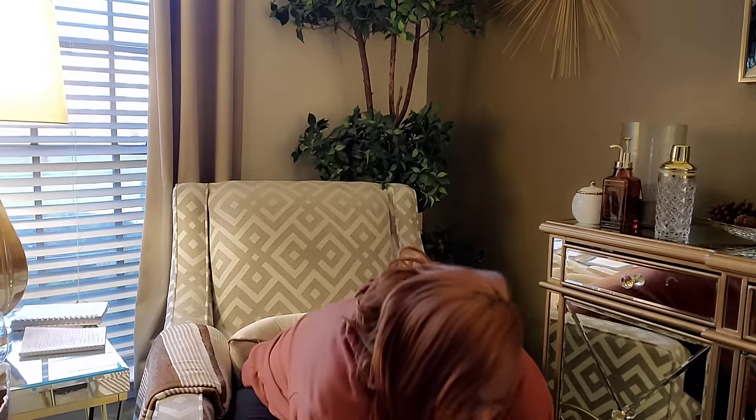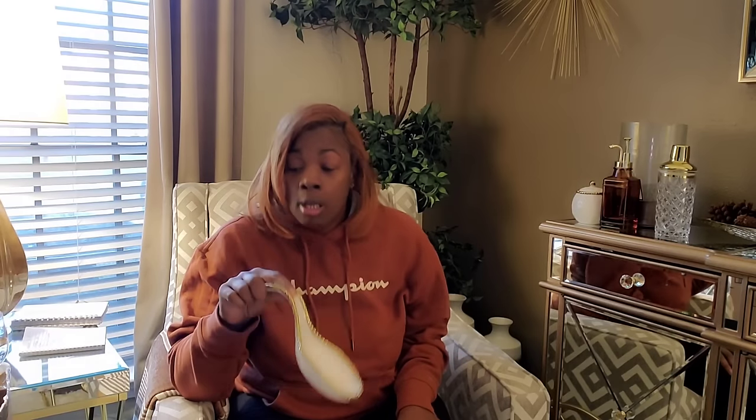Okay, the next thing that I got in gold was this spoon rest. I have a ton of these spoon rests, don't get me wrong. But I saw this spoon rest on a lot of different websites, and it was very expensive. But honey, it was not that expensive on Amazon. All of this stuff from Amazon is going to be in my Amazon store. Right after this video, I am doing my top Amazon finds, and this is going to be one of them.